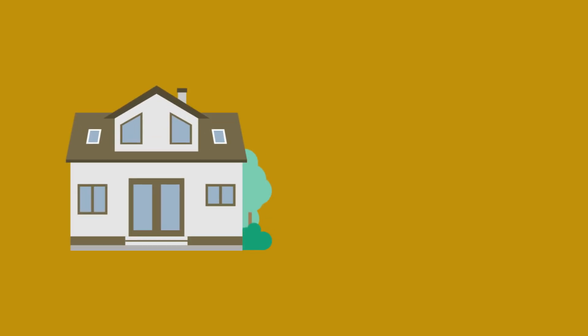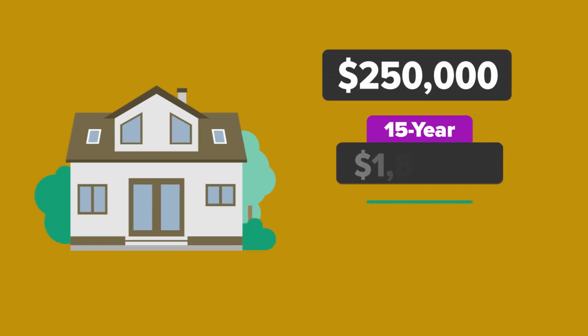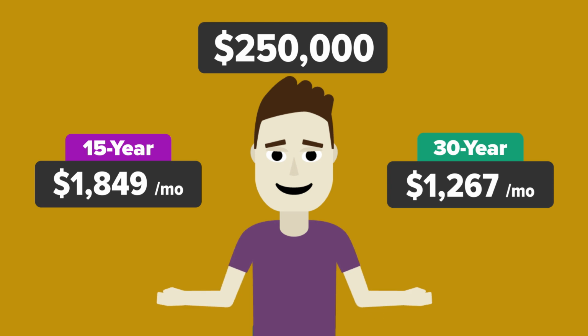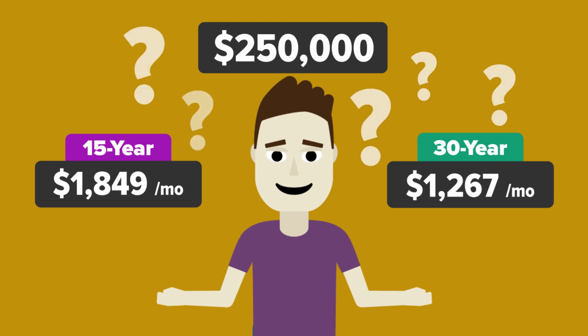For many families, deciding between a 30-year mortgage and a 15-year mortgage is a simple one. A 30-year mortgage has a lower monthly payment. With real estate prices hitting historic highs across the country, the decision is often more about engineering the most affordable monthly payment rather than making the best financial decision. After all, buying a home versus renting is one of the best financial decisions you can make.